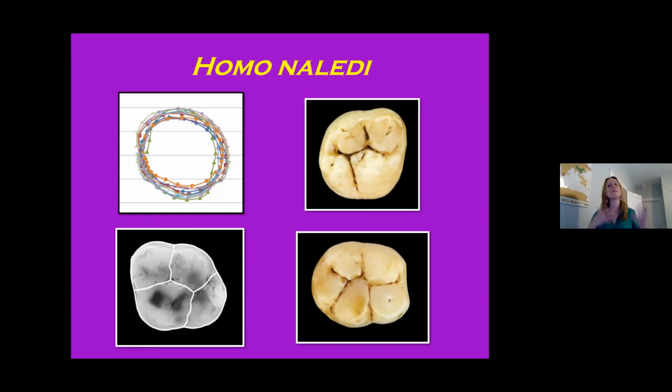So this suggests possibly some related community, that they are related to each other, because your teeth look more similar to the individuals you are related to versus someone that you're not related to, much further away.